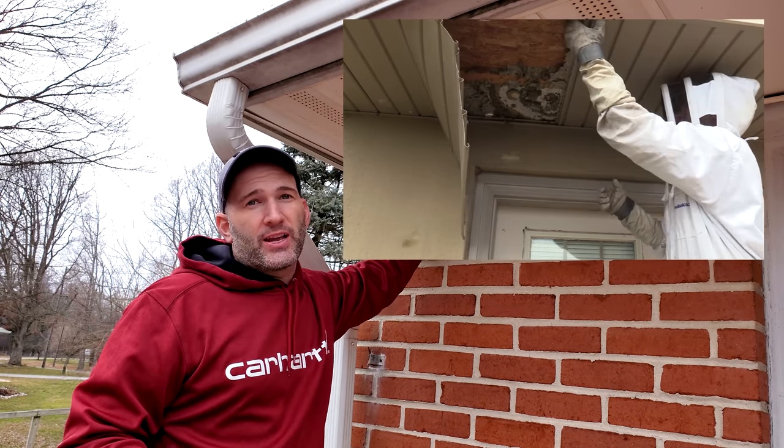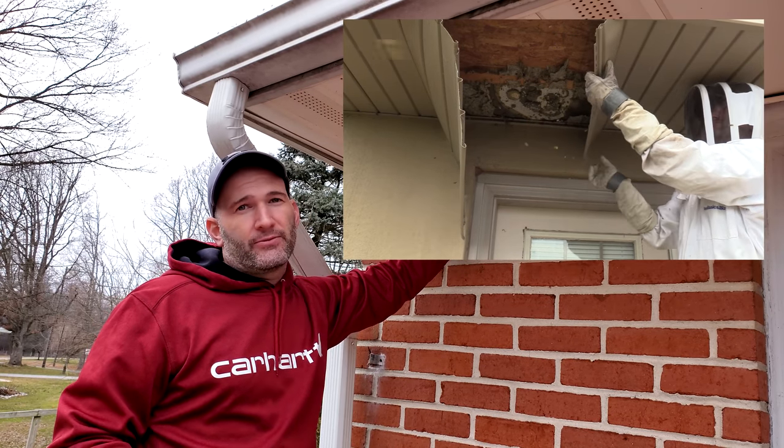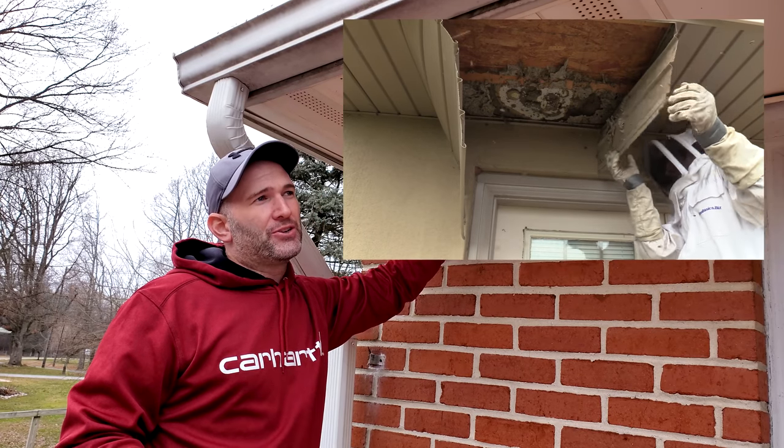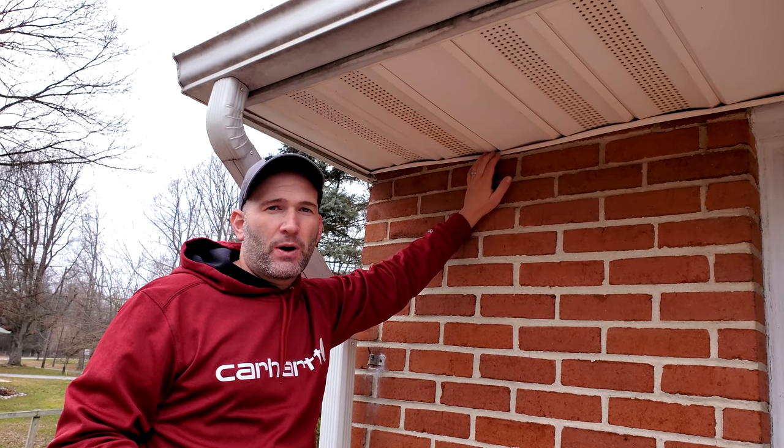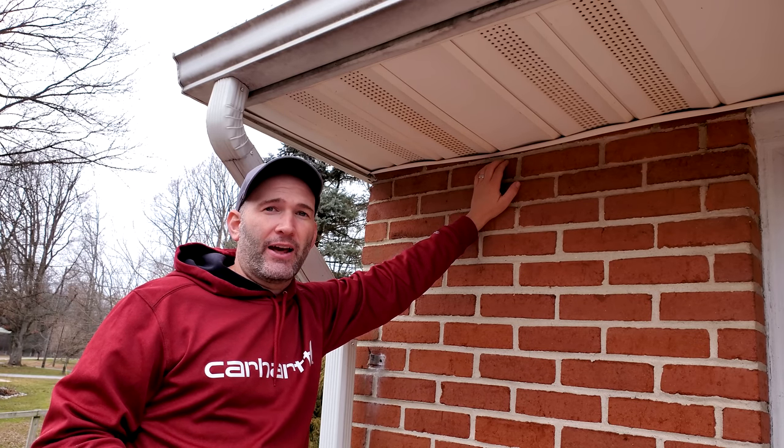Big companies will boast saying that they will spray and keep wasps from getting in, and don't waste your money. Just go around in the spring and, if you start to see some activity in one spot, spray that spot, because that'll deter them from going in and out of that area.